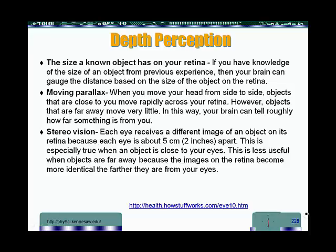Another integral part of our vision is how we perceive depth. How do we perceive how far objects are, the depth of objects, the three-dimensional shape of objects? Okay, and actually, it's a complex phenomenon, and I'm not sure how fully clear that is in the scientific community. But there are some factors that we agree on. I picked this up from the How Stuff Works website.